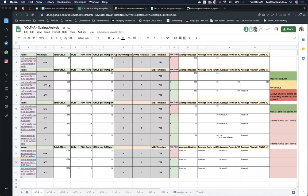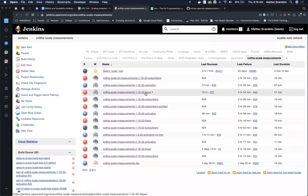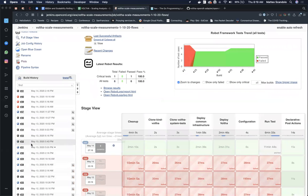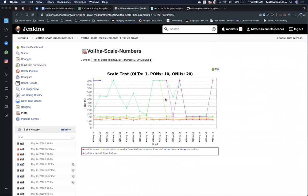When we start looking at flows, we have one of the jobs, in particular this job here, that succeeds but not very reliably. And if we look at the plots, sometimes the flows are not pushed into the physical devices in Volta, and sometimes they are not correctly reported to ONOS, so the test actually times out.